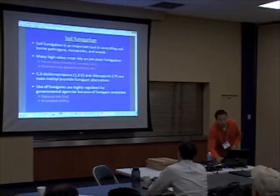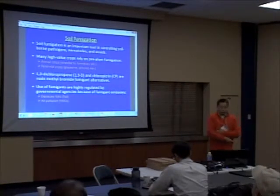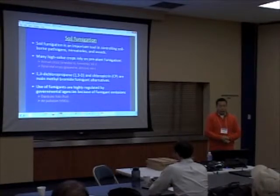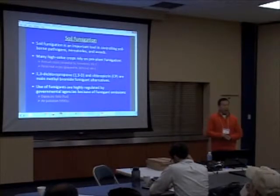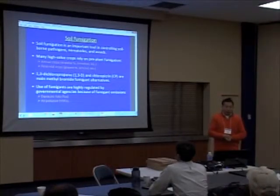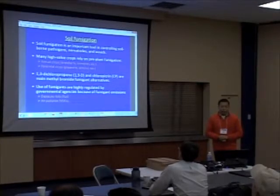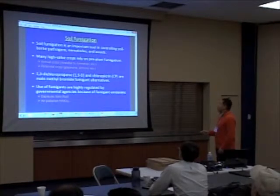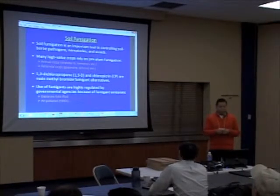Now, about soil fumigation. Soil fumigation is used to control soil borne pests. Many high value crops use soil fumigation. Pre-plant fumigation is used for annual crops like strawberry or tomato, and perennial crops like grapevine and almond. So far, the chemicals named 1,3-D and chloropicrin together try to replace methyl bromide.